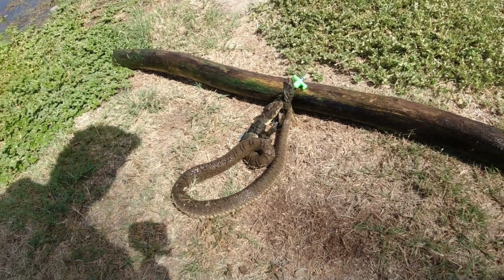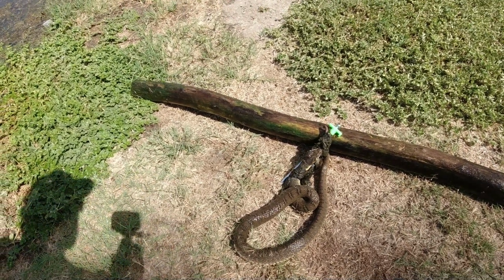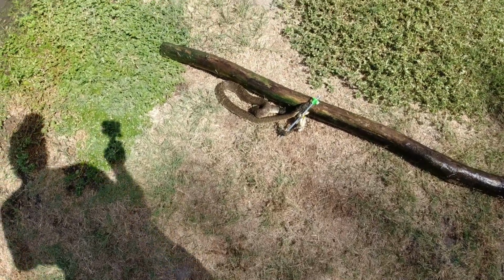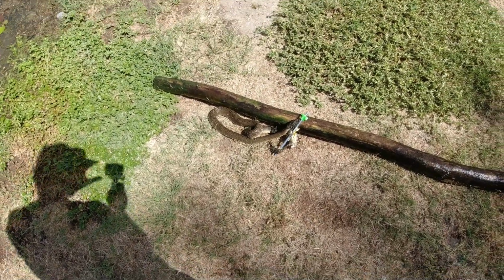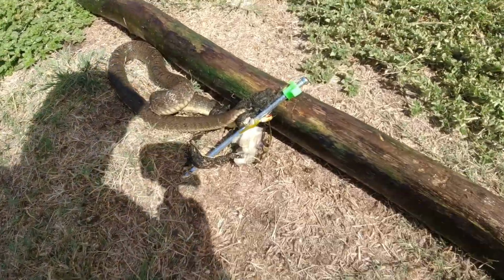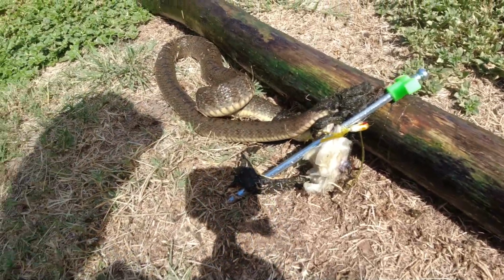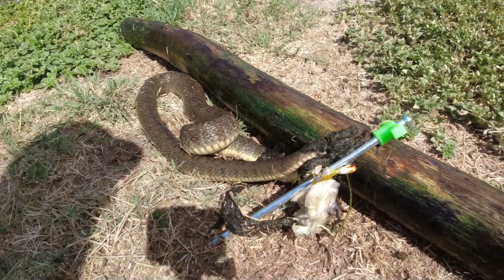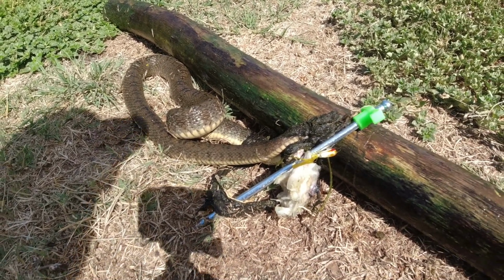Holy cow. How weird is that? Okay, we don't see that every day. Looks like this fish head had a hook in it, and this guy came up there to eat the fish and got the hook in him and got stuck.